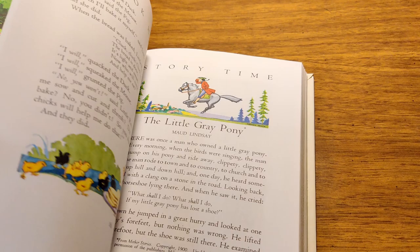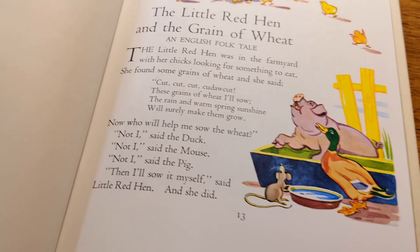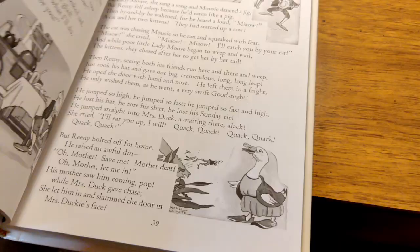Oh, here we go. The Little Red Hen and the Grain of Wheat. Oh, yes, right here. Not I, said the duck. Not I, said the mouse. Not I, said the pig. Beautiful, beautiful book. Now, here's number two in the Child Craft.